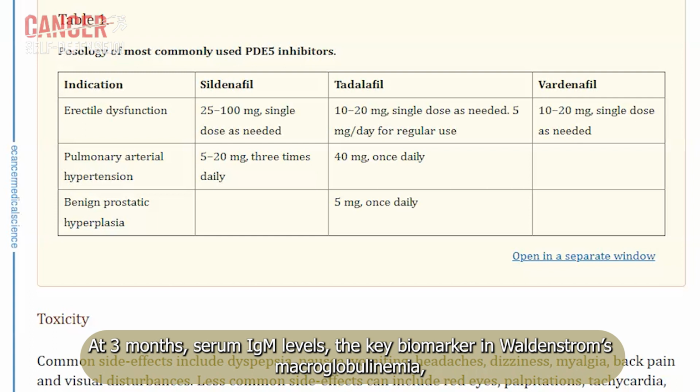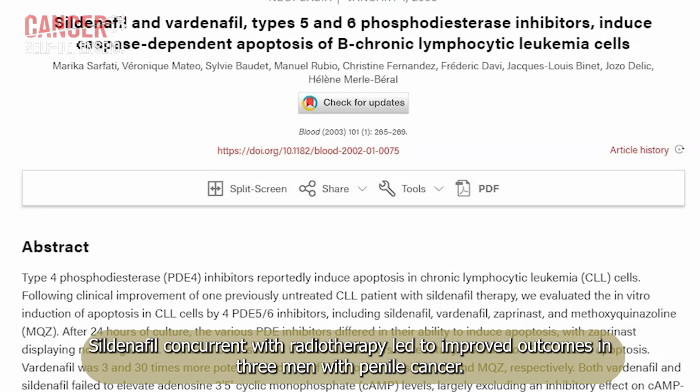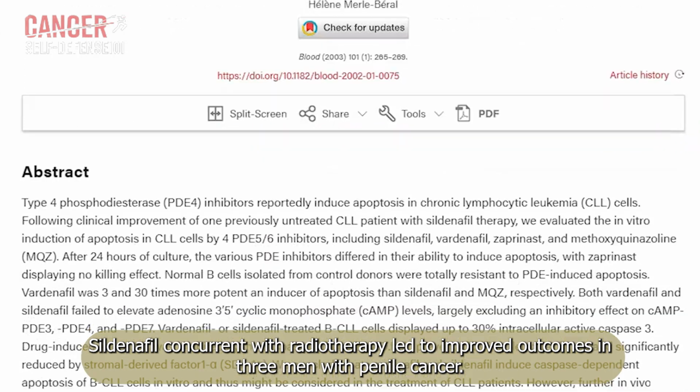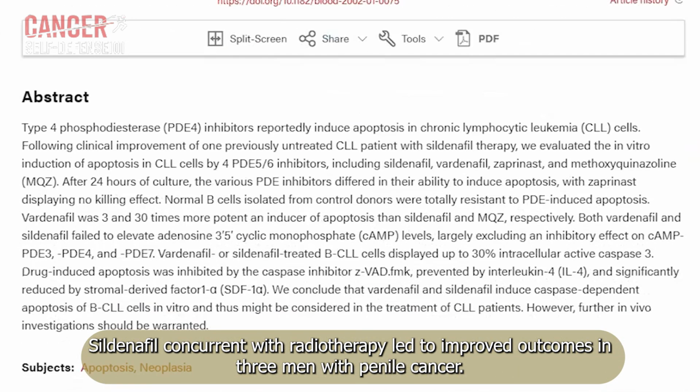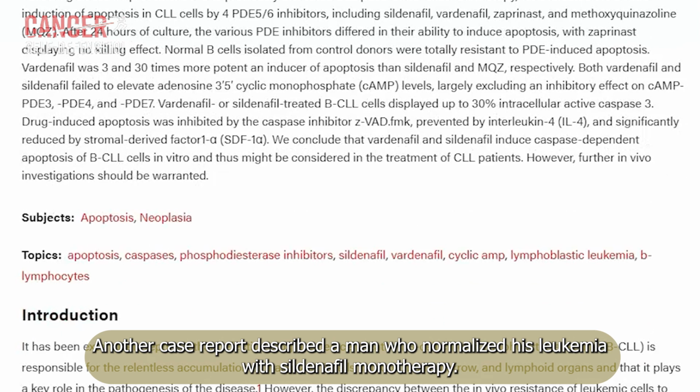At 3 months, serum IgM levels, the key biomarker in Waldenstrom's macroglobulinemia, declined in 63% of patients by around 18%, and 17% demonstrated a drop in IgM levels of 25% or more. Sildenafil concurrent with radiotherapy led to improved outcomes in 3 men with penile cancer. Another case report described a man who normalized his leukemia with sildenafil monotherapy.